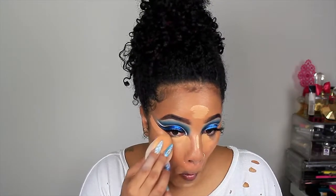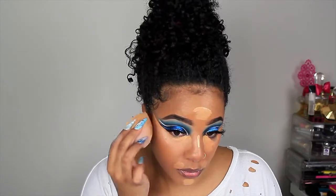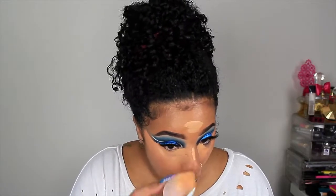Now I'm taking my Juno sponge. This is the purple one. I'm sure the color doesn't matter, but in case you were wondering, this is the purple one, and I'm using this to clean up under my eyes.